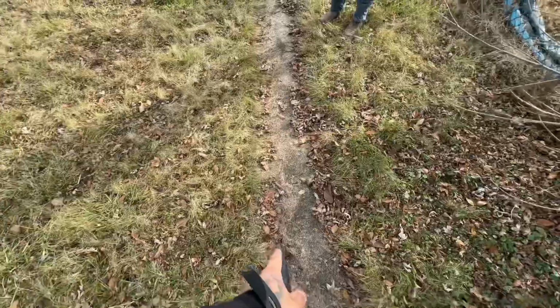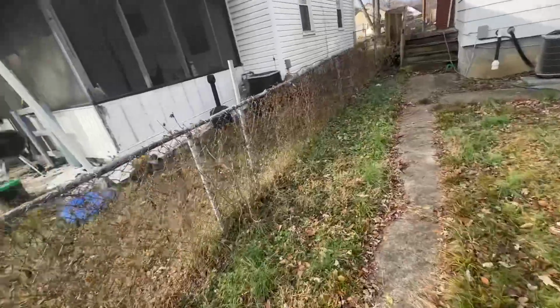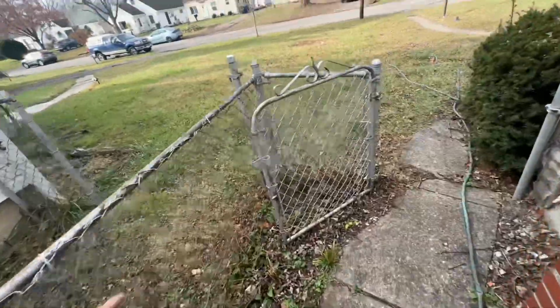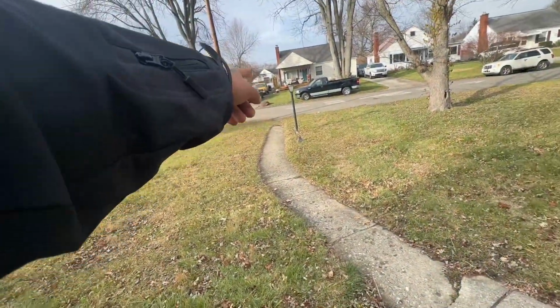So rip this little sidewalk off. All this sidewalk. It's gonna be a 3-foot sidewalk all the way down. All this, all that, this fence, all this sidewalk. The road.